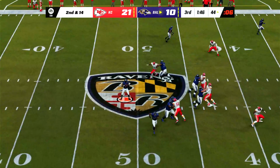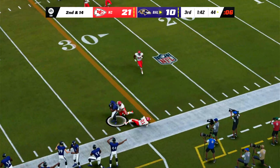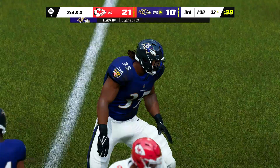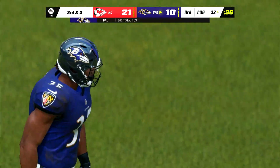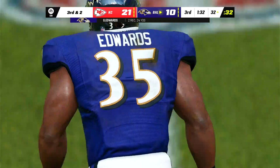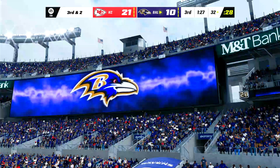Play action. It's Jackson. Dumps it off to Edwards. And he gets it down to the 32. A nice gain and a broken tackle along the way, and really we shouldn't be surprised, should we? That's what runners do, especially the best ones. They break tackles and gain extra yardage.